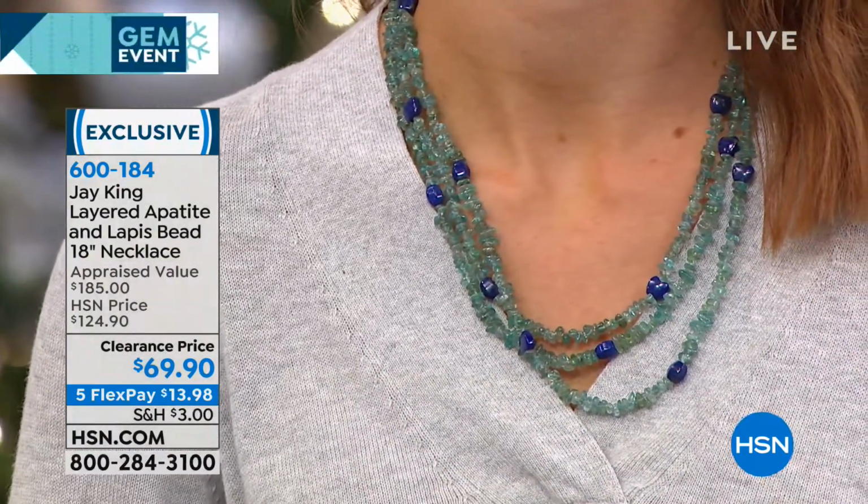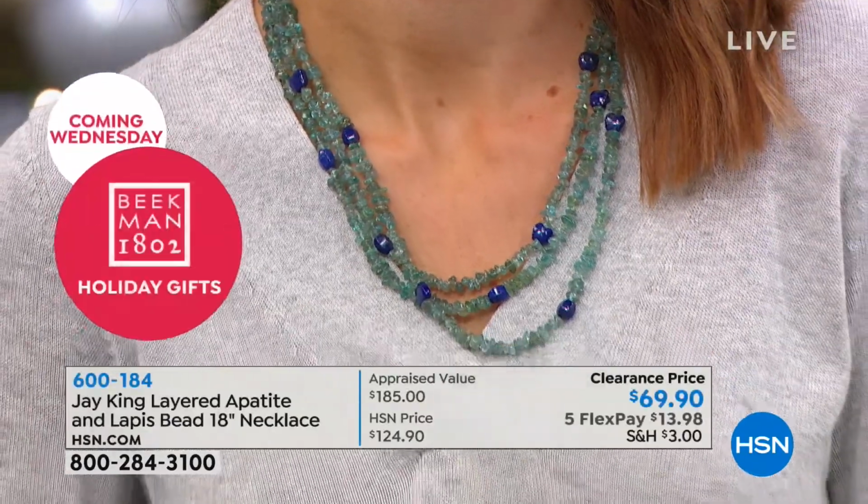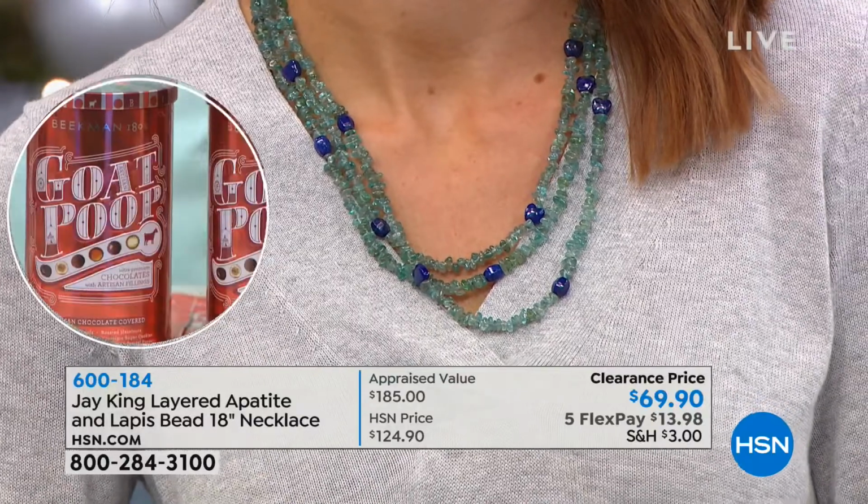But most of us, we've heard the story about lapis. Tell us the story about apatite. Okay, well, apatite, you know what started? This material comes from Madagascar.